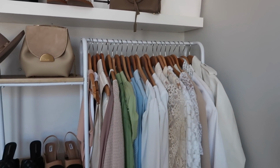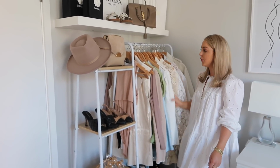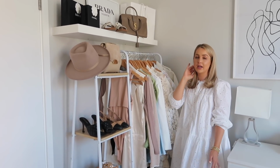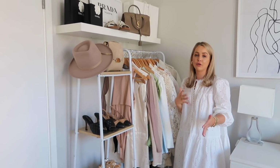Spring. I've got my Topshop pieces, my Revolve, my recent Zara pieces. You guys have seen it in my latest haul. So this is kind of like my new in stuff that I want to shoot with brands and stuff that I've had in that I know that I've got for collaborations upcoming and stuff like that, so I can see it and sort of plan out my content.